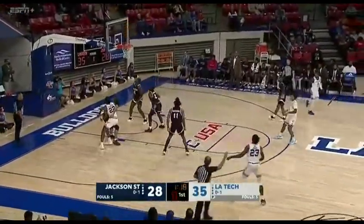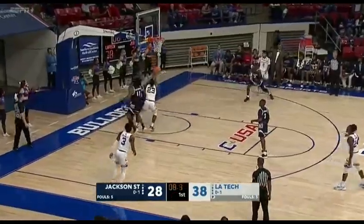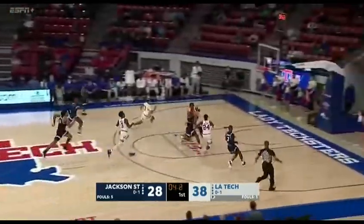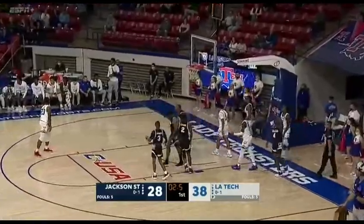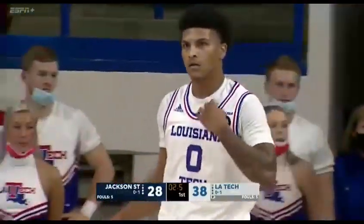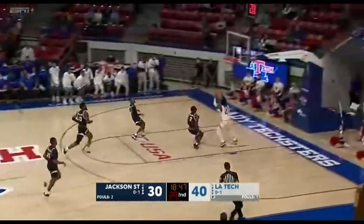Green for three, and he'll get the roll. Green battles hard for it. Jackson State with a chance for the last bucket. Taylor could not get it to go. There was a goaltend on your right. Make sure everybody's good.